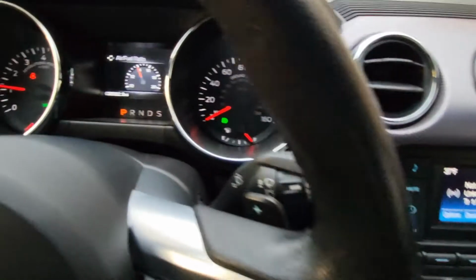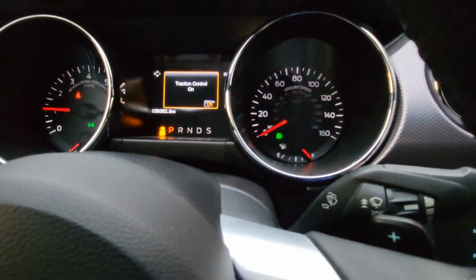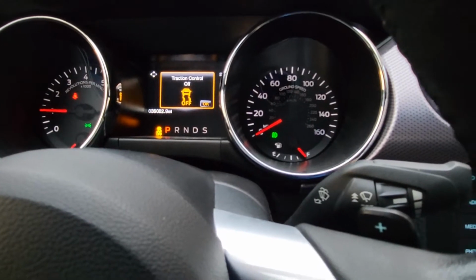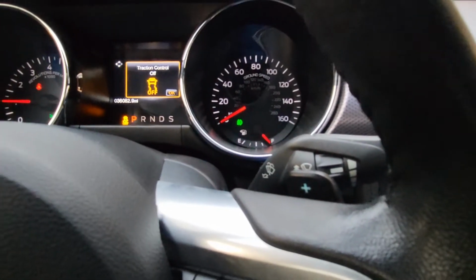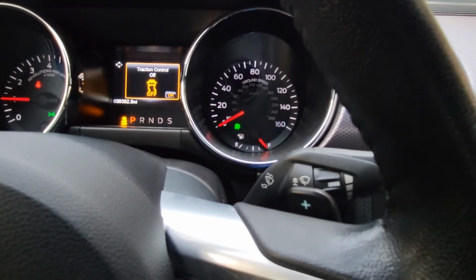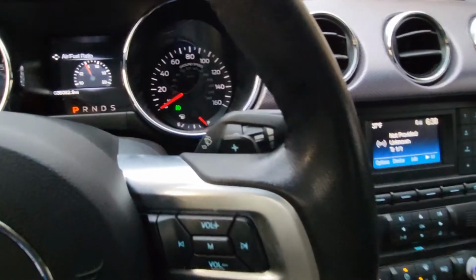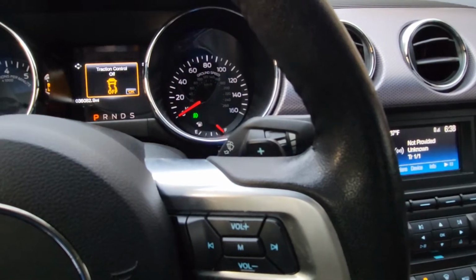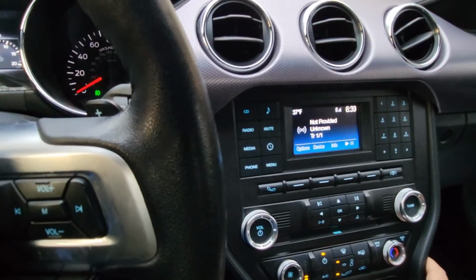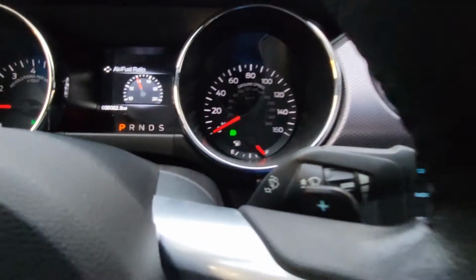So it allows you to disable traction control, and while it doesn't have a sport mode, if you tap it twice, it's not doing it. It was. Usually if you tap it twice, it'll go into sport mode. I did it yesterday, and I'm not sure. It'll say sport mode with traction control off or something like that. So there is a sport plus-ish mode.